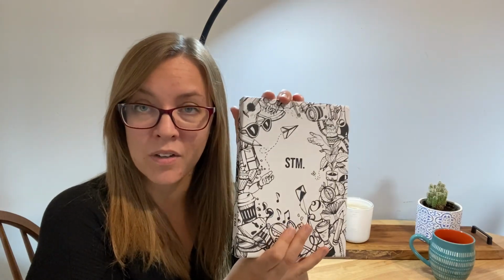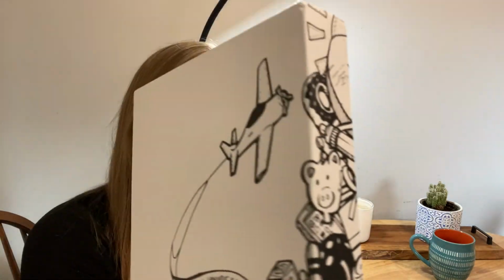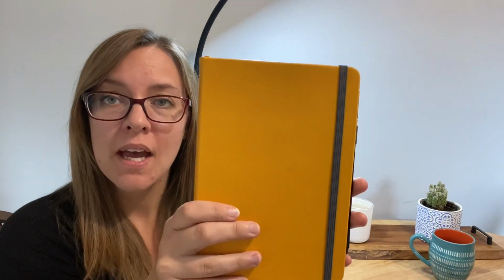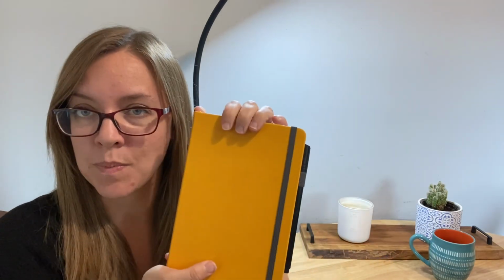So I got the Scribbles That Matter notebook. I'll try some ASMR, I'm not very good at it, sorry. So that's just the outside of it. And then this is the inside, or this is the actual notebook. And I got it in mustard yellow, just because, I don't know why I'm doing this, I feel like it's fun. It's fall and it's a beautiful color. So it's a vegan leather, so it's really nice. And then it's got the little strap. It comes with its own little writing utensil.